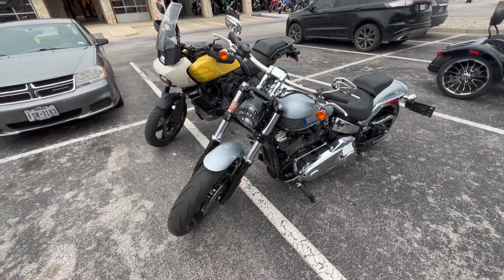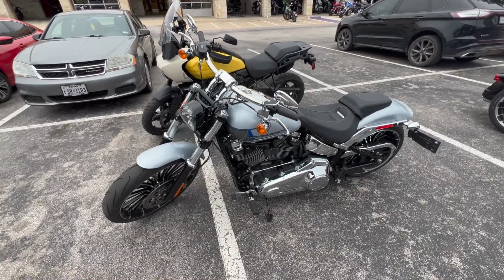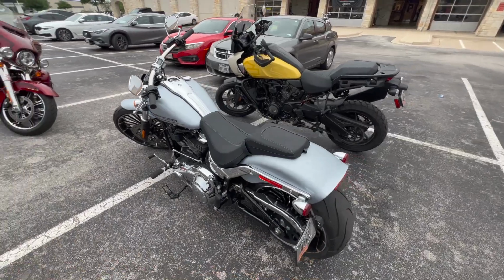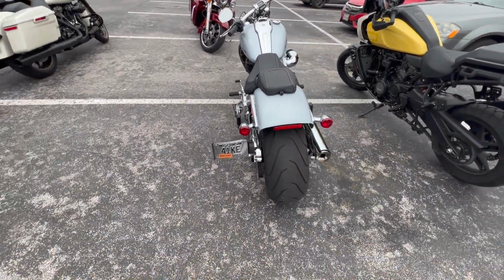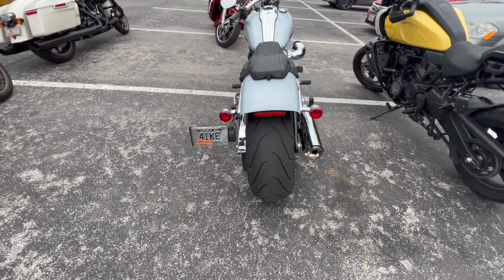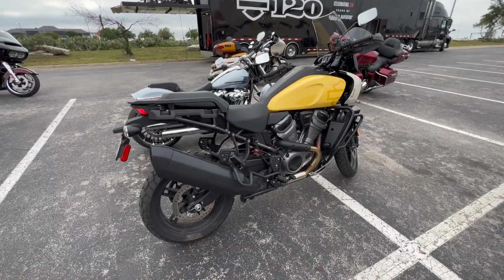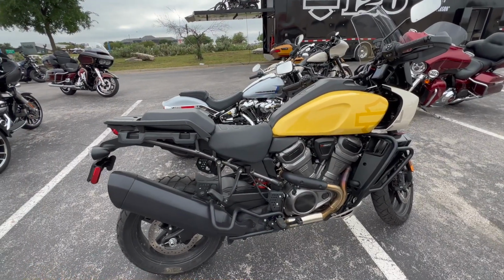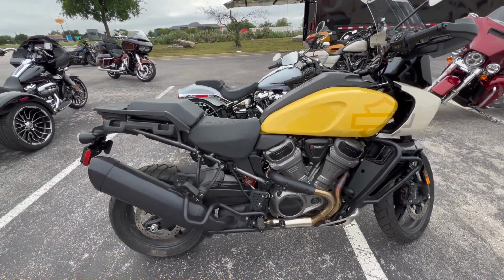I tell you, I can't get enough of this Breakout though. This is cool. I know the lean angle on these things isn't the greatest because of this monster tire, but boy, that looks good. There's a yellow Pan America. I don't know what the official color is, but I never saw one like this yellow.